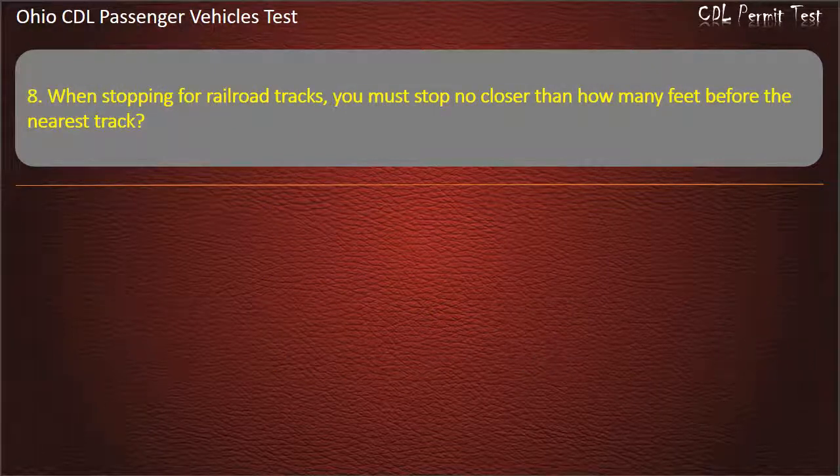Question 8. When stopping for railroad tracks, you must stop no closer than how many feet before the nearest track? 20, 50, 25, 15. Answer: 15.